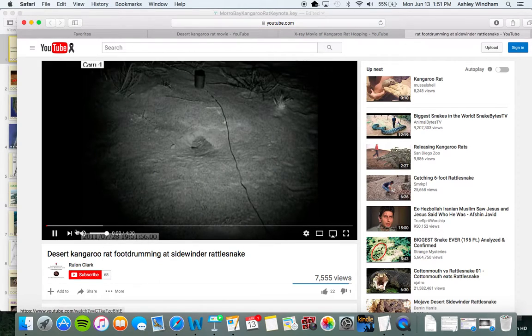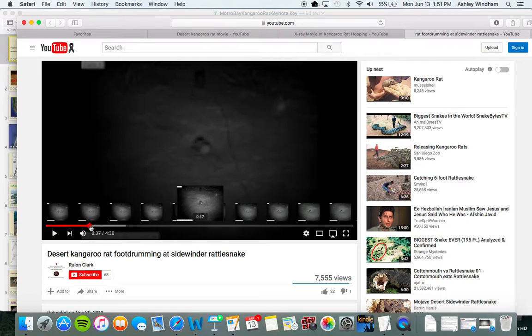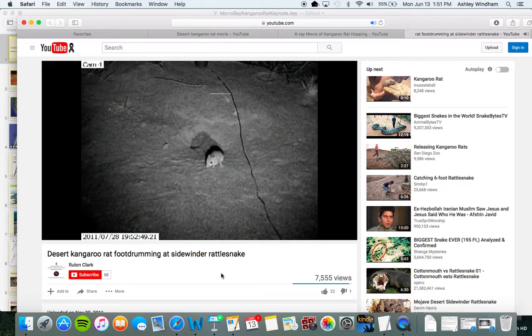This is some of that foot drumming I was talking about. This kangaroo rat has come back from foraging in the night to its burrow, and it's discovering that there's somebody inside its burrow that is not welcome. So he starts kicking dirt in there and starts thumping his back feet on the ground. The scientists that took this video set up a microphone on the ground so you can hear that foot drumming.